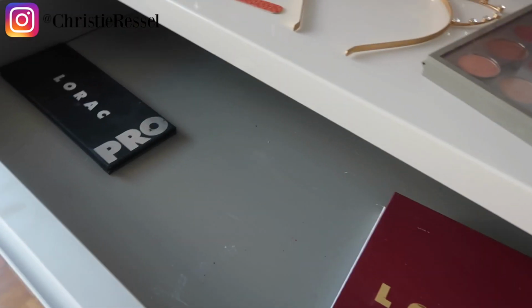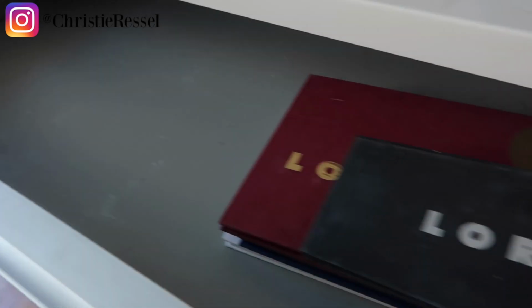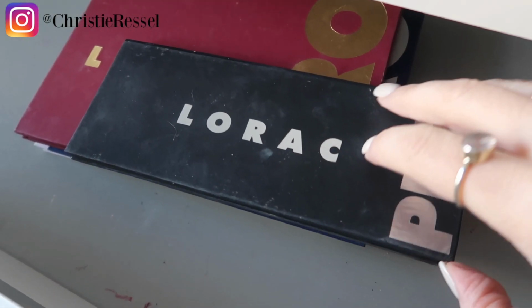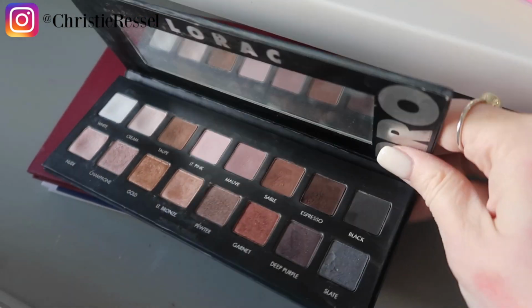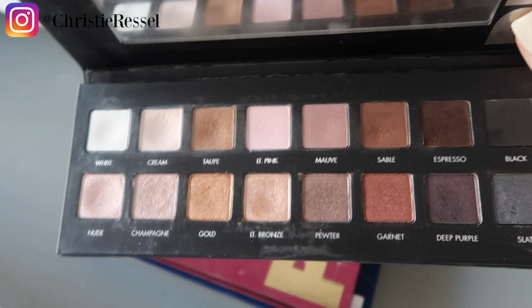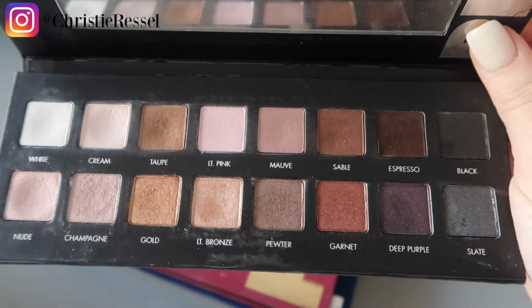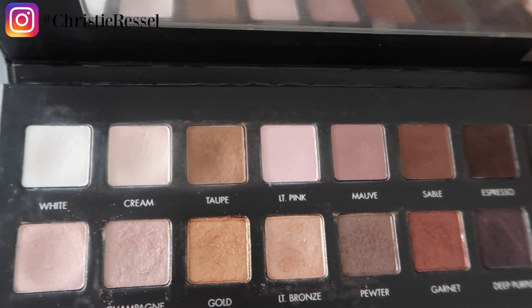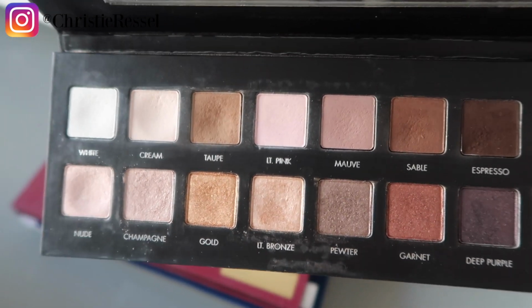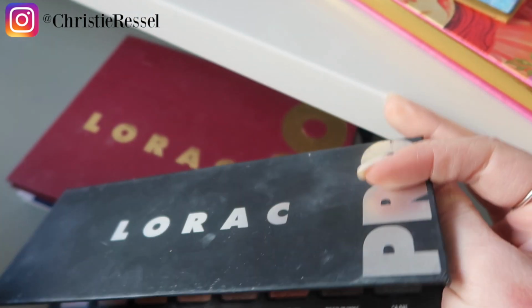Guys, here's a major weakness of mine. So Lorac, I really love their shadows. It's a company I go back to over and over again for shadows. I love this one. This was my first love affair with them, the Lorac Pro Kit. I used it on clients for the longest time. I used it on myself. It's just such a great kit. So if any of you are looking for a great starter eyeshadow palette, this is amazing. Honestly, I love it so much.